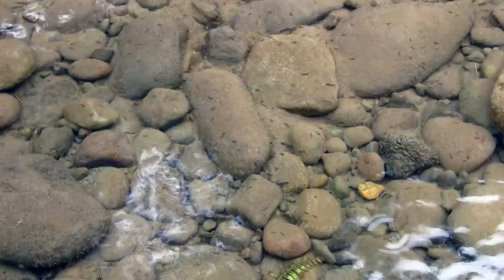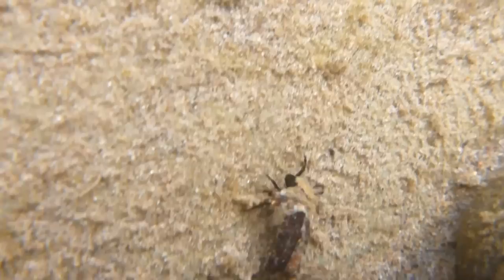Dicosmoecus larvae are case builders. They start to appear on our river bottoms in late January. Cases are cylindrical in form and are made from bits and pieces of the river bottom bound together with a sticky silken thread. They graze on the slimy algae that grows on riverbed rocks. In certain parts of some rivers, larvae populations might reach 100 individuals per square yard.